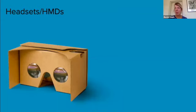Then just to talk very briefly about headsets, or what you might hear referred to as HMDs, which is head-mounted displays. Again, the jargon, I just thought I should put that in there just in case you hear HMD. So there's a whole bunch of different headsets. There's the old school, amazing, still great Google Cardboard that you can slip your phone into, super cheap, you can make one yourself.